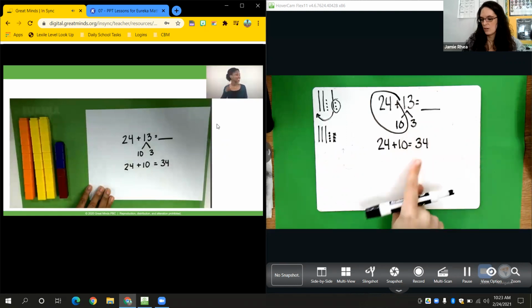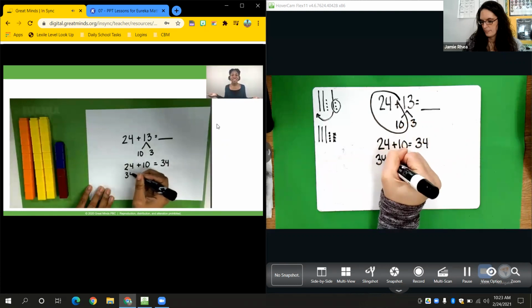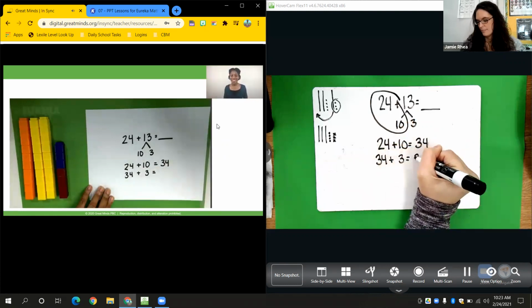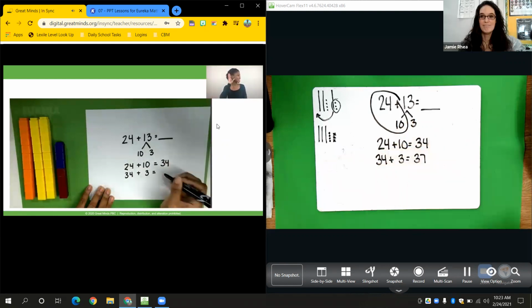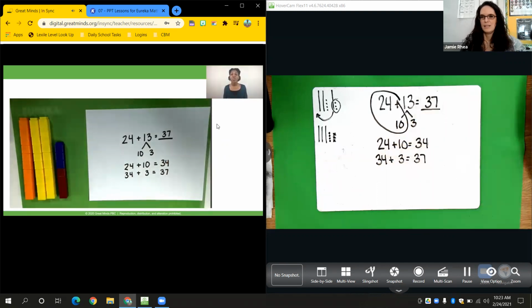Then we added our 34 and our 3 more. 34 plus 3 is? 37. Yes, 37. So as mathematicians, we added tens first, and we wrote 2 addition number sentences to show how we added 10 first, and then what was left.